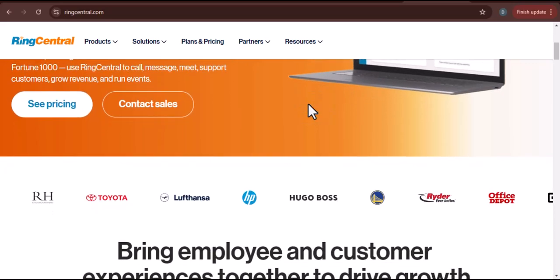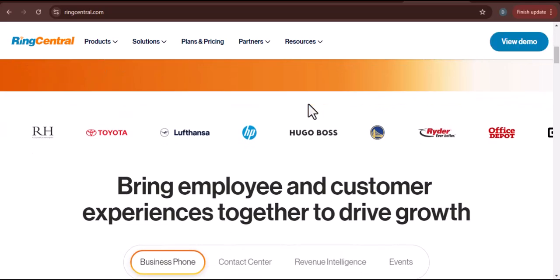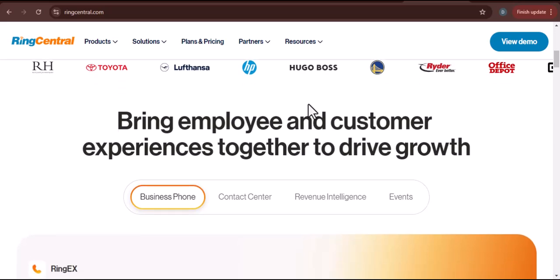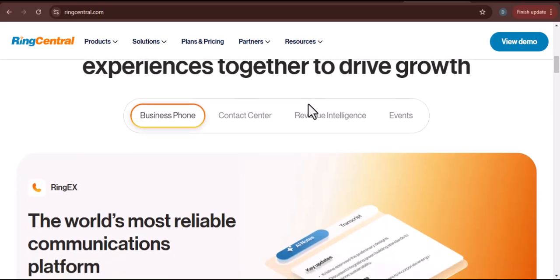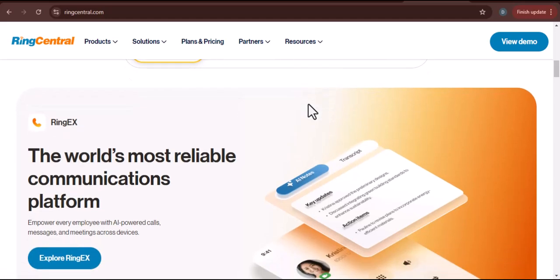During this period, your current service will remain active. You should continue to use your existing phone system as normal. RingCentral will keep you updated on the status of your request, often through email notifications or updates within your online portal. It's important to be patient during this stage. Remember, RingCentral is working with another carrier, and sometimes there are external factors that can influence the speed of the transfer.